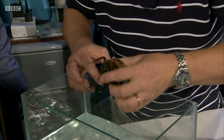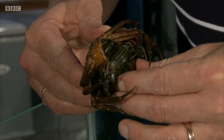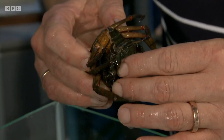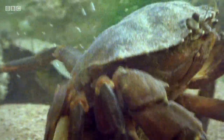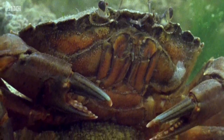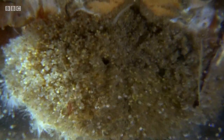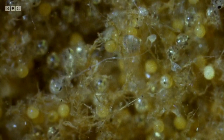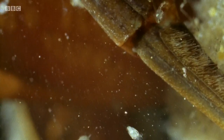Okay, so we can see, I'm trying not to take them apart, but the female abdomen is open there, and underneath there, she will produce a very big mass of eggs. We call them berried females. The eggs females carry look like small, round berries. They can carry this egg mass for several months. They eventually develop into free-swimming larvae, which feed among the plankton for up to 3 years before settling on the seabed as juvenile crabs.